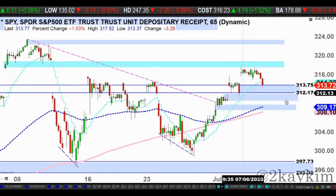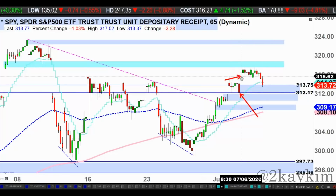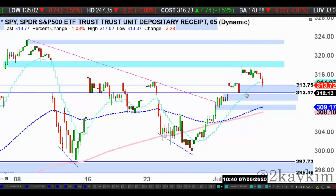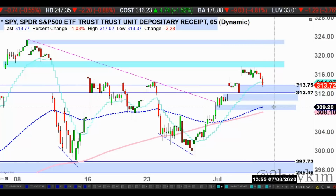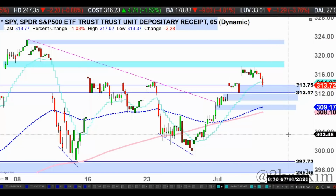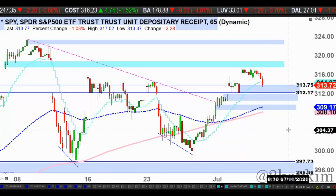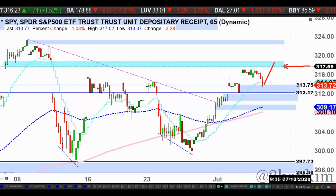There's this gap, right? Again, there's a gap here. This is where it closed. This is where it opened. This gap, 312, 313, 314. As of today, as of now, the gap remains open. So that means if we do see any kind of bullish move tomorrow, there could be a rally to the upside, and bulls are going to try to fill this gap at that point.